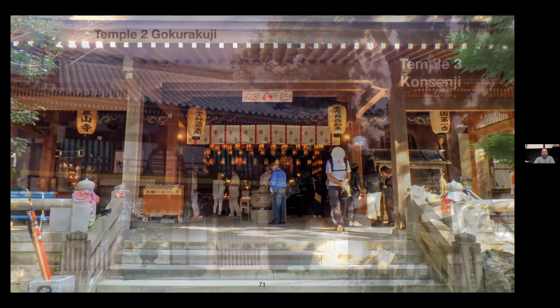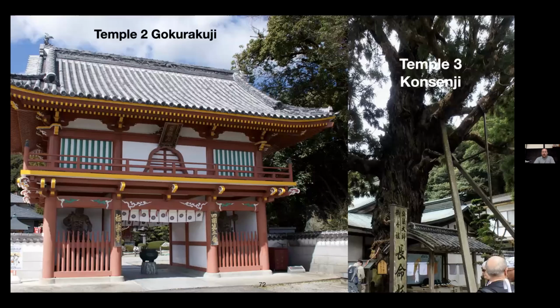After Temple 1, it's a short walk to Temple 2, Gokurakuji, then onwards to Temple 3, Konsenji, which is where we stop for lunch. Often beneath this giant cedar tree there, which you might want to pray to for longevity.